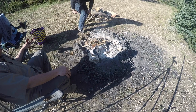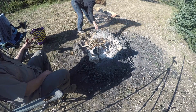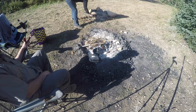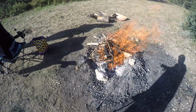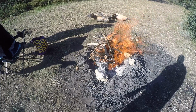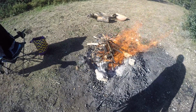We need to pretty much fill this whole pit full of coals. Then we're going to bury the Dutch oven, bury the whole thing down in there. Let that thing cook for a few hours. So there's our little bonfire kind of thing. When that burns down, that pit will be clear full of coals. And by then we'll be ready with our cast iron pot. We'll completely bury the thing in the coals.